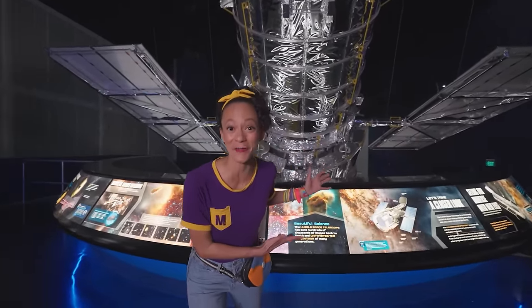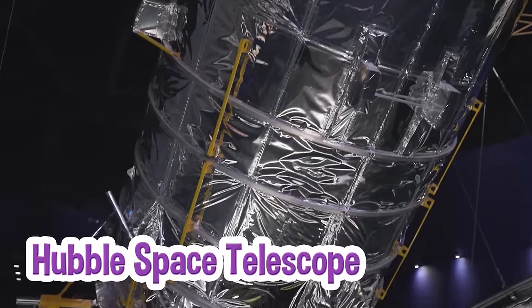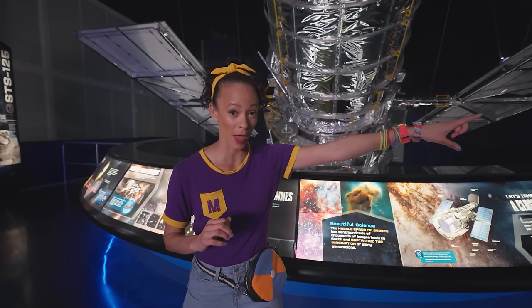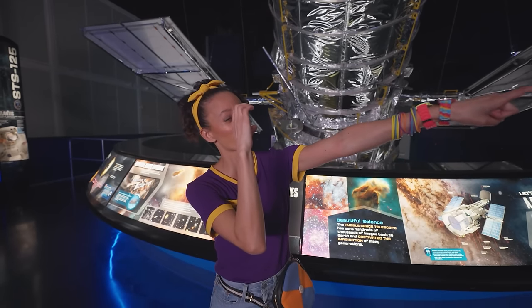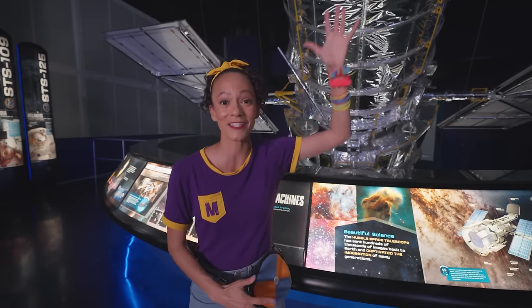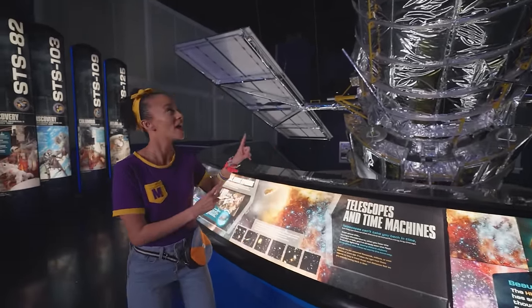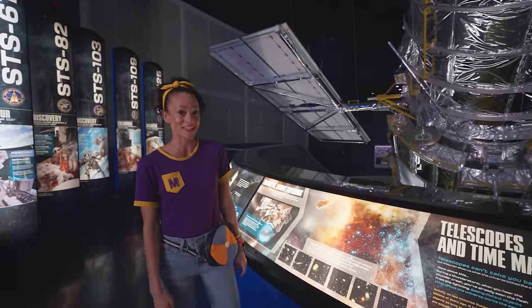How big this telescope is. Have you ever seen a telescope this big before? This is the Hubble Space Telescope. Do you know what a telescope is? It's a device that allows you to see things really far away. So, like I can see the space shuttle Atlantis way over there. But this one is massive and it's orbited over 300 miles from Earth, allowing us to see images of space. In fact, this telescope has sent hundreds of thousands of images of space back to Earth. That way we can see what space looks like.